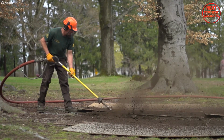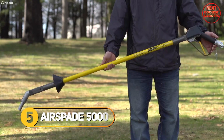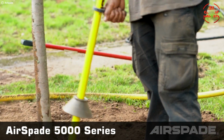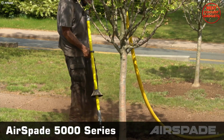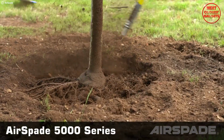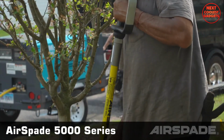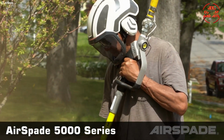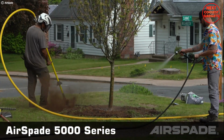If you work in the landscaping or construction industry, you'll appreciate the power and efficiency of the Airspade 5000. This innovative tool uses compressed air to excavate soil and uncover underground utilities without causing any damage. Whether you're digging trenches, planting trees, or installing irrigation systems, the Airspade will save you time, effort, and money.